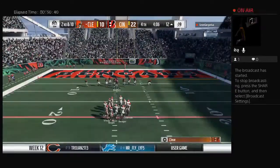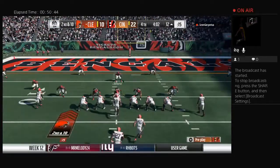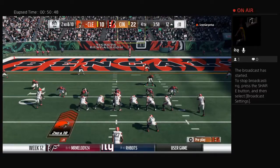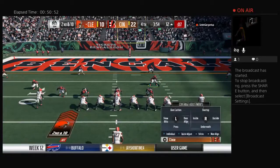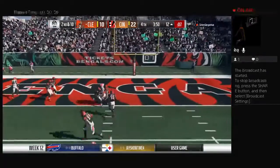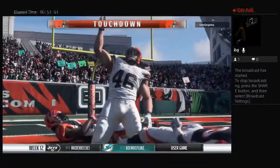Long drive. The defense just cannot seem to catch a break and get off the field. Here we go. 3-19. Now this time he'll look to throw. And he'll take it into the end zone for a Browns touchdown.